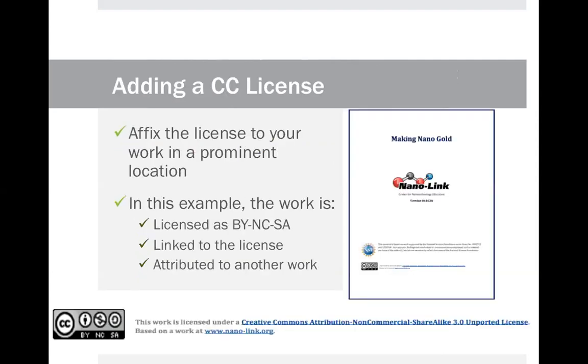So on this slide is a screenshot of a recently archived PDF document submitted by NanoLink. On the first page of this instructor guide, I think it is, called Making Nano Gold, you'll see that there is a Creative Commons license there at the bottom of the PDF. So that same CC license is enlarged at the bottom of my screen, so that's a little easier for everyone to see. In this example, the work has an attribution non-commercial share-alike license. It's clearly displayed in a prominent location, so on the front page of the PDF.